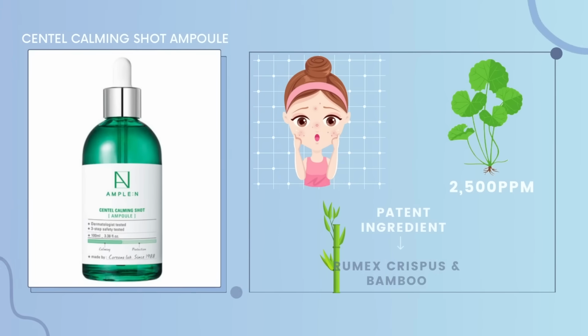And what sets this ampoule apart from all the other centella ampoules out there is that this ampoule effectively calms down irritated skin with breakouts. So it's such a perfect SOS skincare product. And it does contain 2,500 ppm of centella stem cell fluid infused in 1 bottle. And it does contain a patent ingredient for extra calming effect.